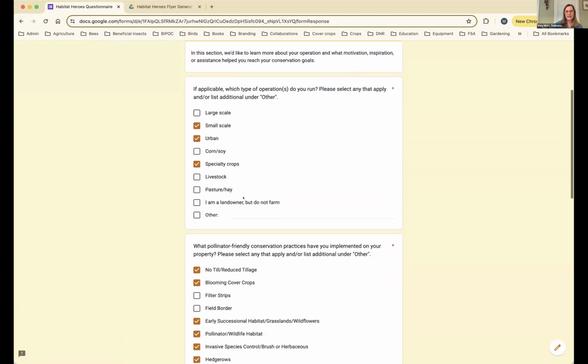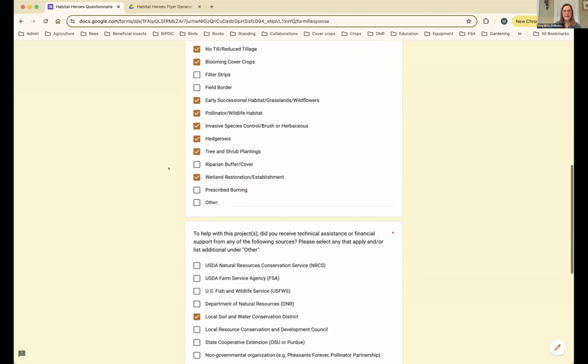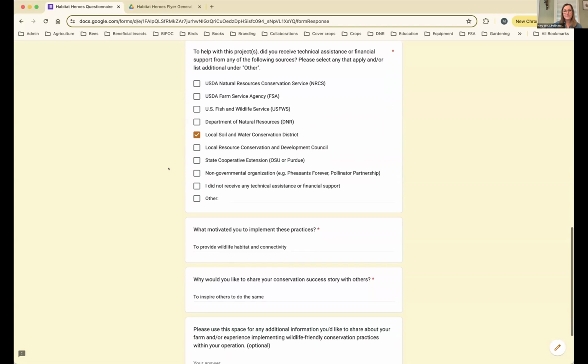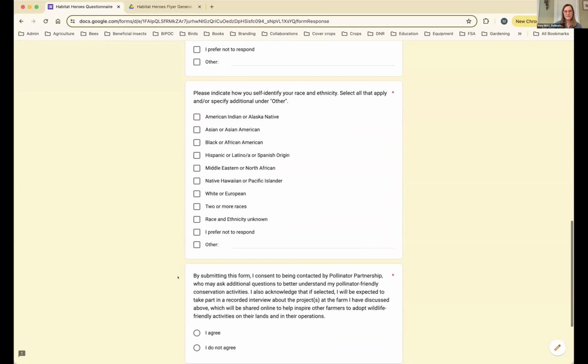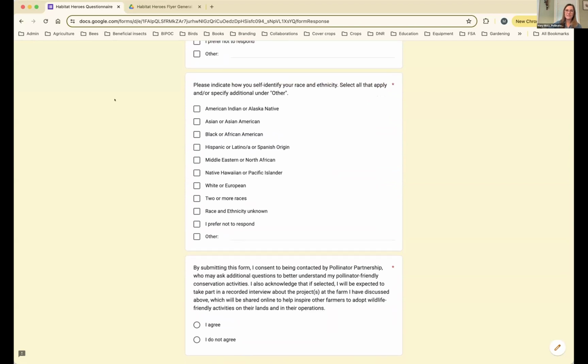So it asks them to dial into what kind of operations they have, what type of pollinator-friendly conservation practices they may have implemented. That does include practices such as no-till, reduced-till, blooming cover crops, and invasive species control, as well as all types of restoration and wildlife habitat installation. It also asks what type of technical assistance or financial support they may have received, and the motivation behind those practices. And then we also have a series of opportunities for them to self-identify so that we can help figure out if they meet some demographics that we're looking to reach.